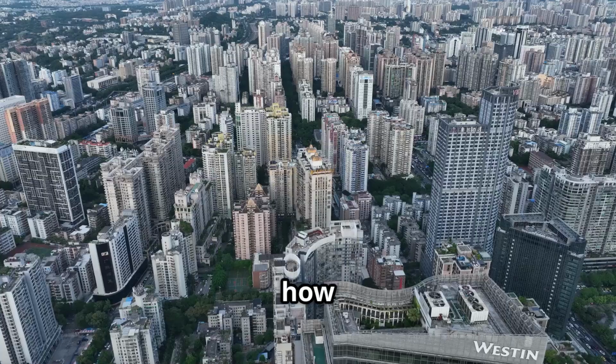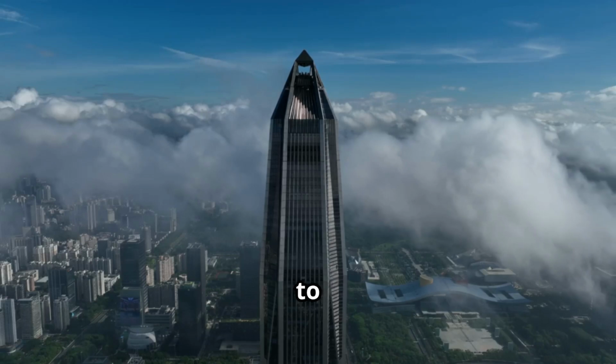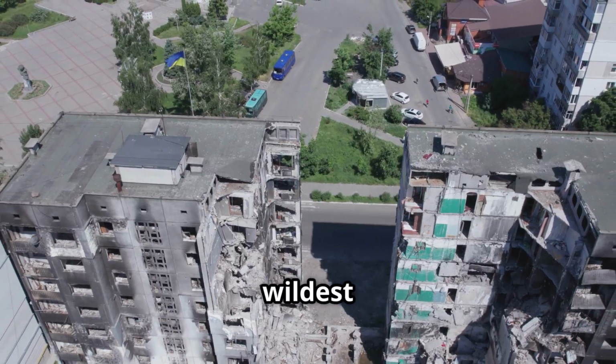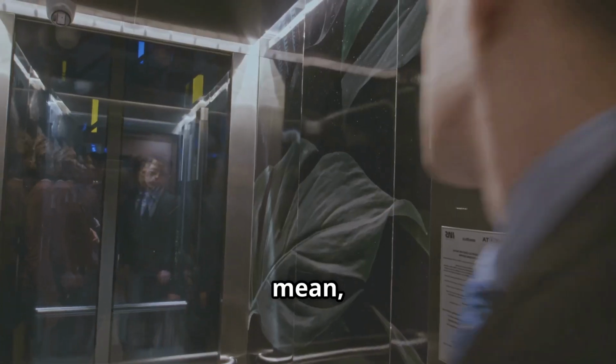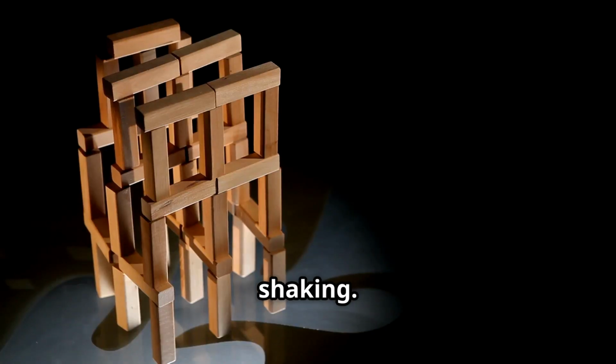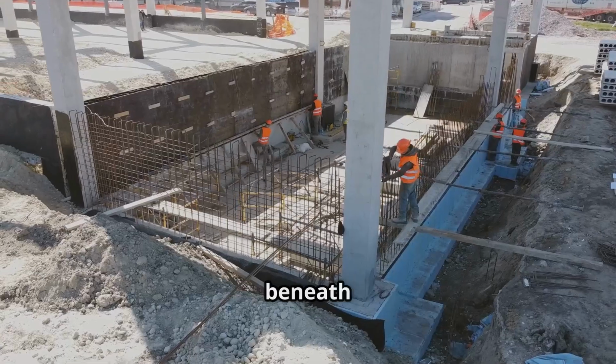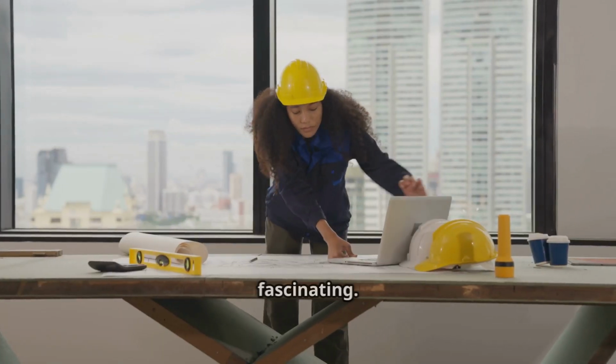Have you ever wondered how skyscrapers, those impossibly tall giants, manage to stand tall even during the wildest earthquakes? I mean, imagine being up on the 80th floor and the earth below you starts shaking. Terrifying, right? But there's a hidden world of engineering beneath your feet, and it's absolutely fascinating.